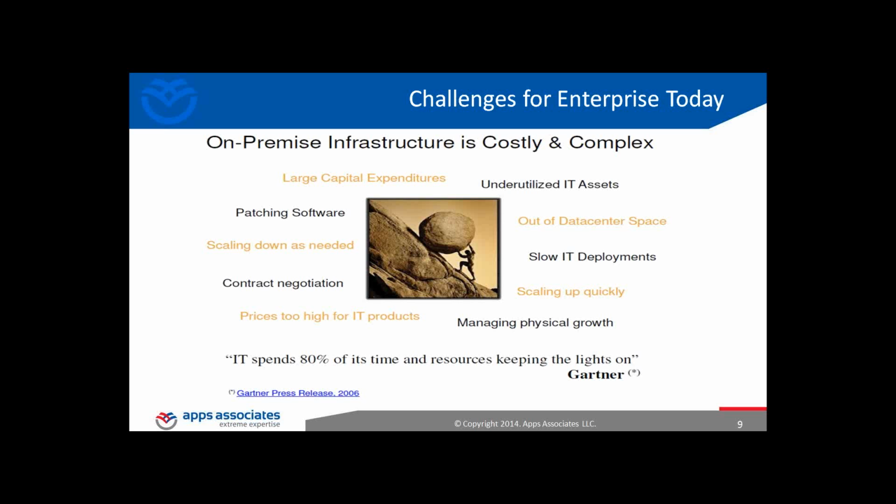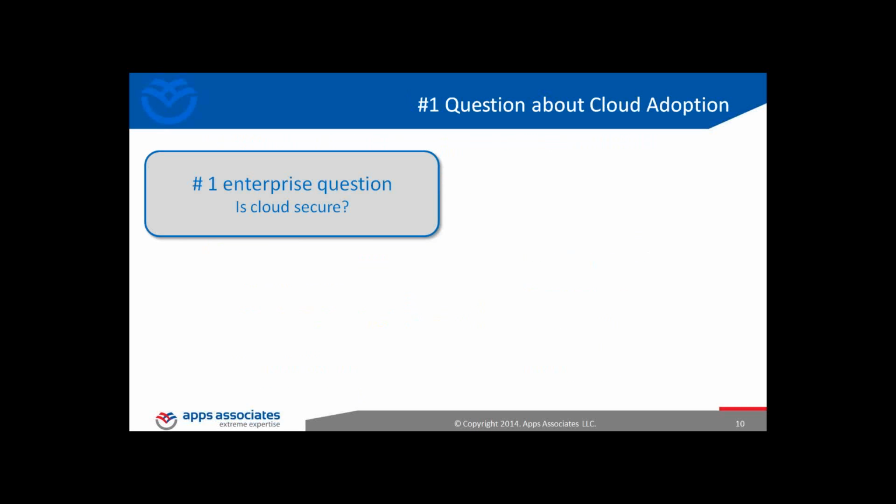I'm going to invite Chris Gattoni from RISO pretty soon to talk about the challenges they faced, similar to what you see on this slide here, and how they overcame those challenges and met their goals by leveraging the AWS platform. So let me move on into some of the considerations and questions that come up about cloud adoption in general.